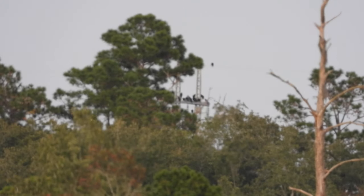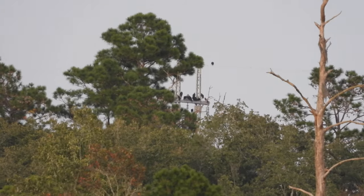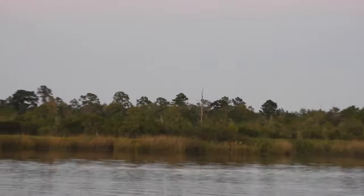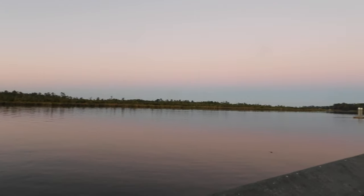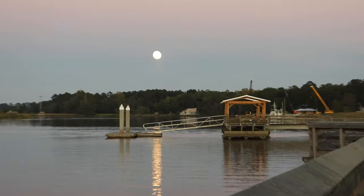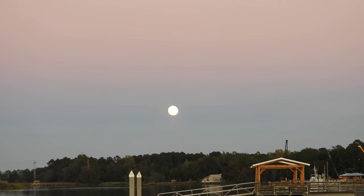Whoops. Yeah, so there they all are. Right there. So it's really not too dark yet. And then also over here, you can see the moon. Yes, the moon. So let's go ahead and take a look at this moon, okay?